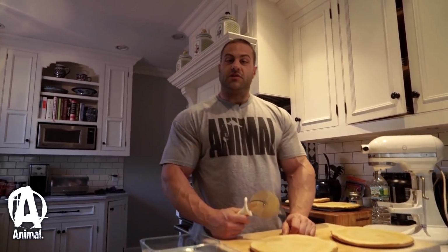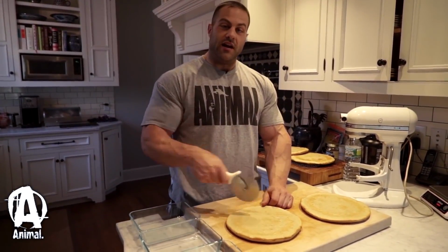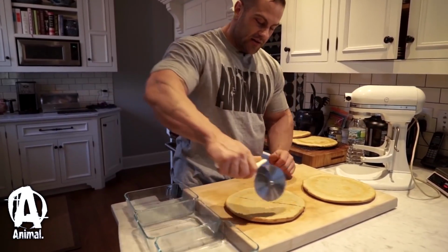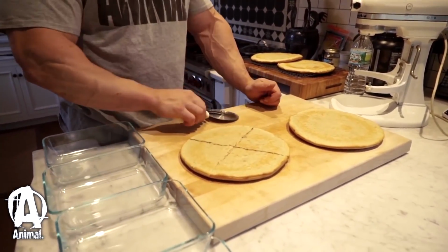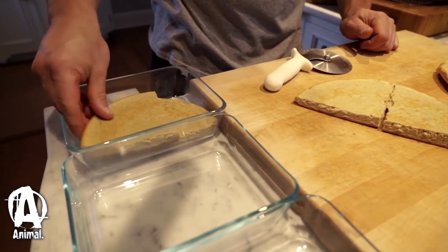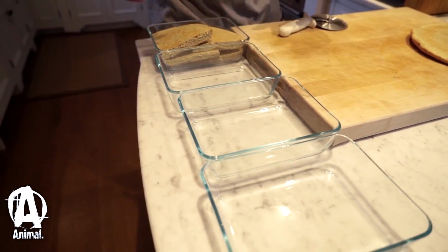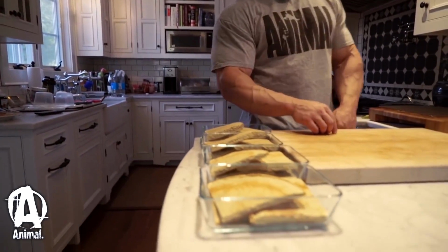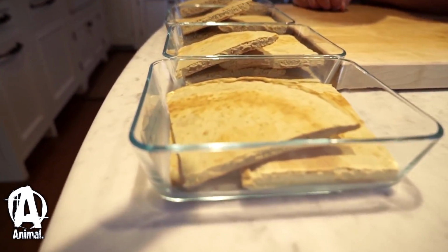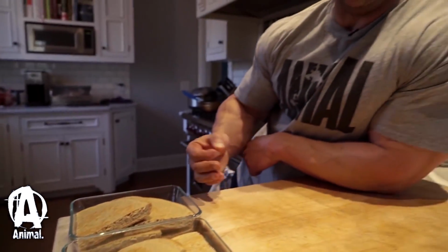So just to show you guys how I store it, all I do is I take a pizza cutter. You could use a knife, obviously, as well. I just cut it into quarters. And then boom, just like that. How fast was that? How easy? Got 4 breakfasts made. I mean, I could have done 6 or 7. It would have been no more time, really.